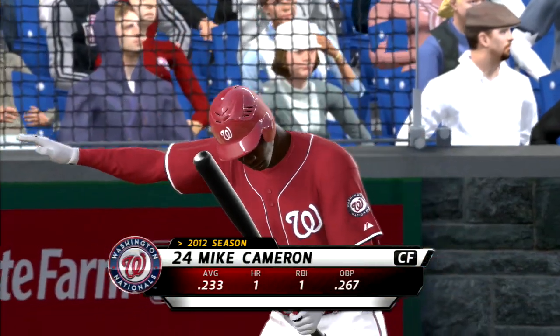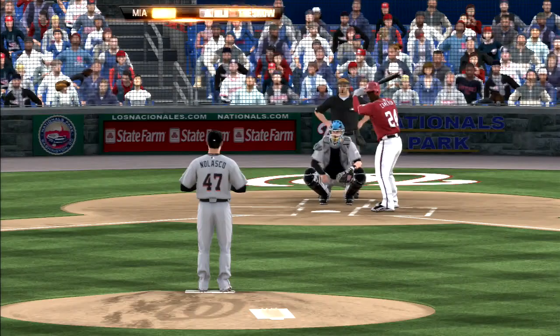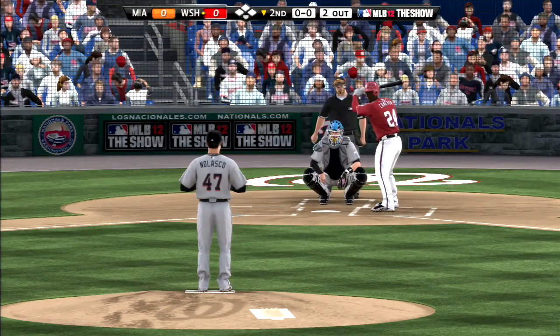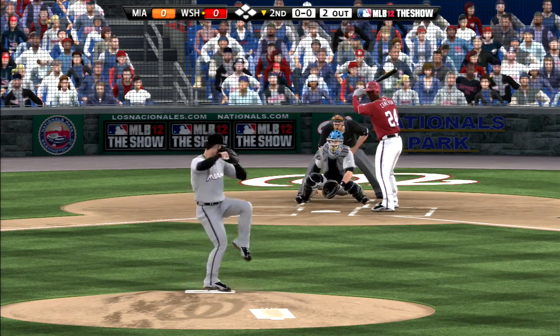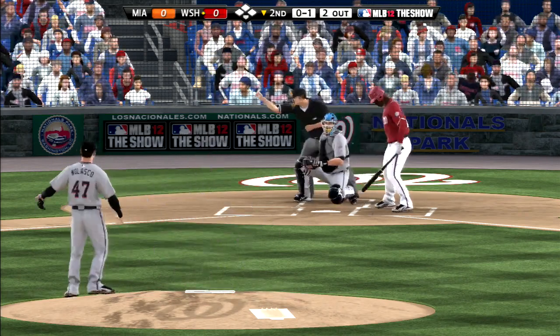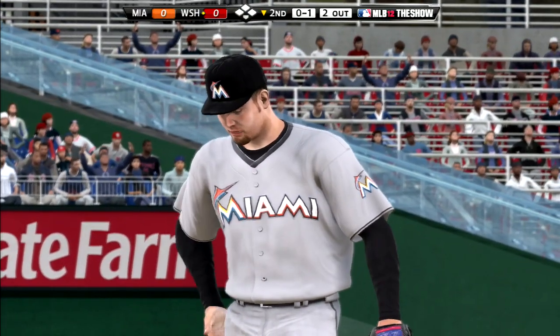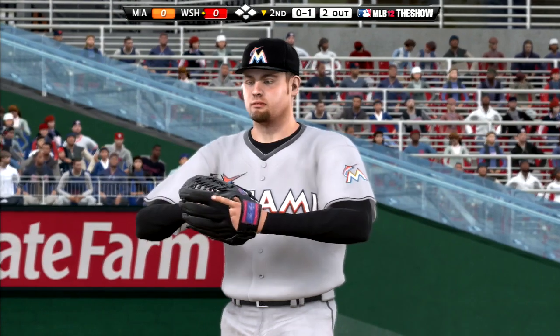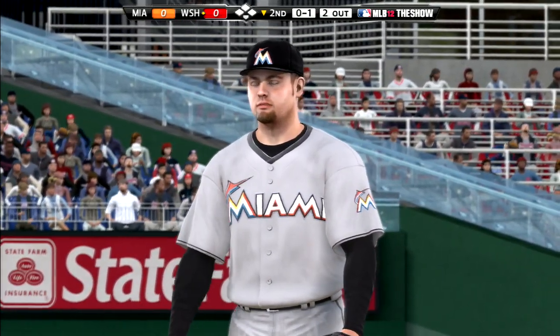Mike Cameron will get his first shot here. Two hits in five trips a night ago. Now the first pitch. First pitch finds the zone. No balls and a strike to the now 39-year-old veteran. Yeah, he starts him out with a nice breaking ball there. That's all about putting a guy back on his heels to begin the at-bat.